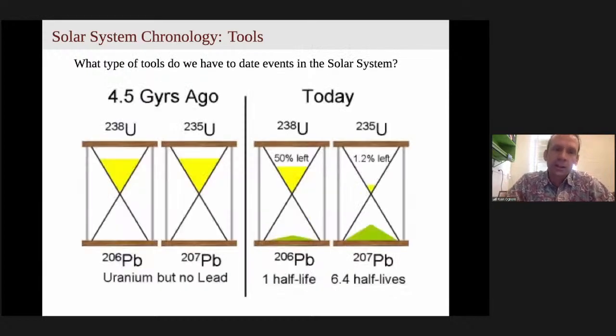So with this particular case of uranium, say we form some important object at the beginning of the solar system's history about 4.5 billion years ago. And we have 2 different isotopes of uranium that decay at different rates. And we can look at their decay products, which is lead. Its abbreviation is Pb. So we decay 238 uranium to 206 lead. We decay 235 uranium to 207 lead at different rates. 235 goes a little bit faster than 238. And we could look at the relative abundances of lead and uranium when we get that rock in our hands today, and that tells us when that rock crystallized.